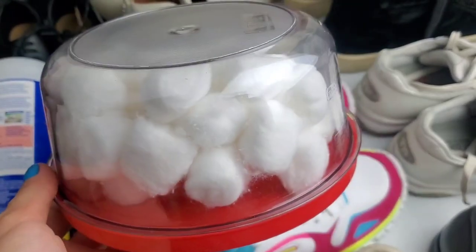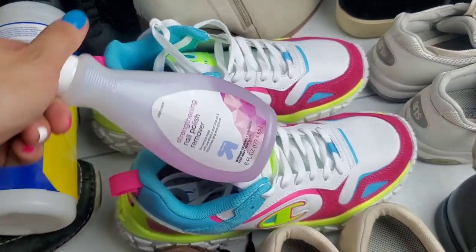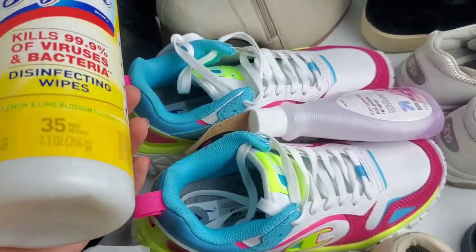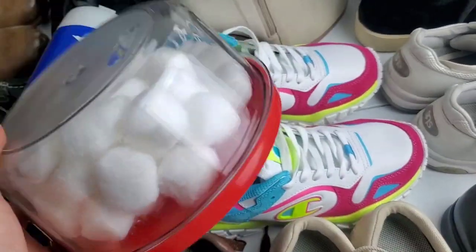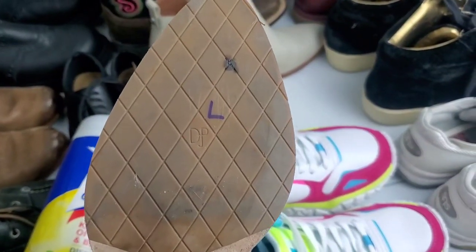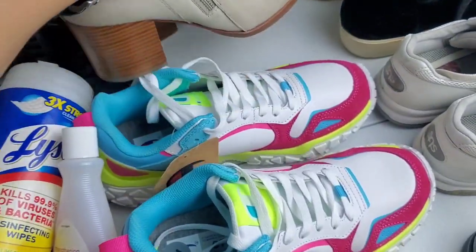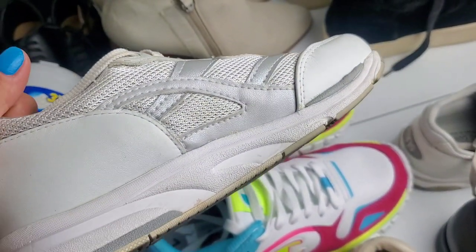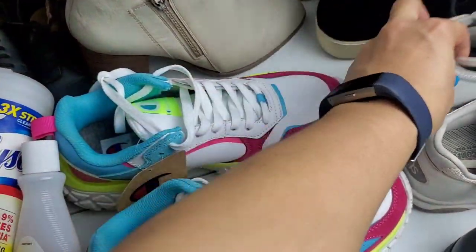So for the real stubborn ones, I'll kind of soak the cotton ball. Anything that's a little bit fragile, I'll just put a little bit. But yeah, so those are really the only things that I use. The little Shout wipe and go, some Lysol wipes just for a general disinfect, then nail polish remover and cotton balls. And if I can't get the marks off, like if I try quickly and that letter or price doesn't come off, I really don't worry about it. I don't think it's that big of a deal on the sole. I just like to make sure to try to clean the sides as much as possible. So I should have showed you guys a before, but these were really dirty and it just cleans up smoothly with the nail polish remover.